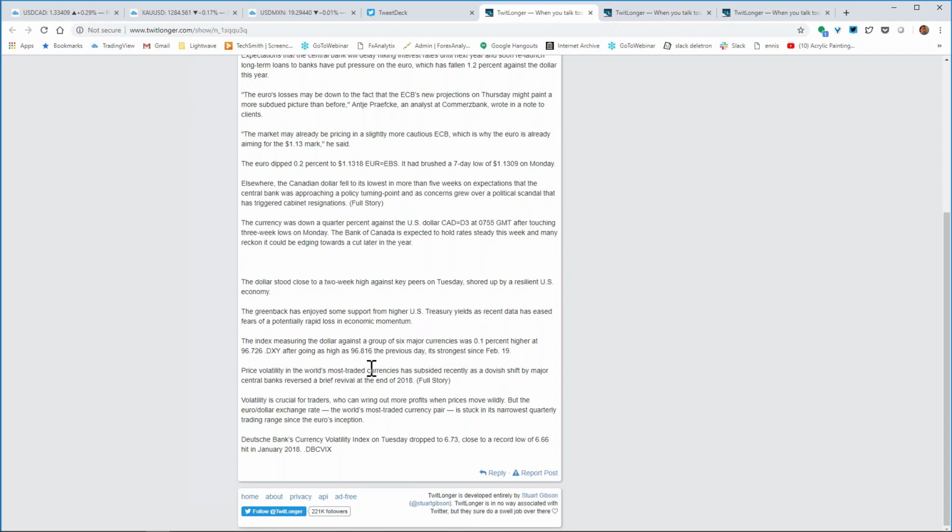Price volatility has, for most world traded currencies, subsided recently as a dovish shift by major central banks reversed a brief revival at the end of 2018. Volatility is crucial for traders, who can wring out more profits when prices move wildly. But the euro-dollar exchange rate, the world's most traded currency pair, is stuck in its narrowest quarterly trading range since the euro's inception. Yes, it's been unbelievable, folks.